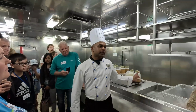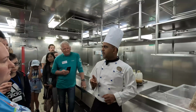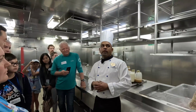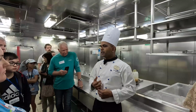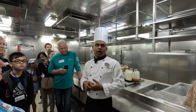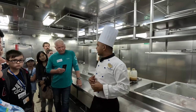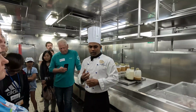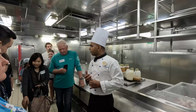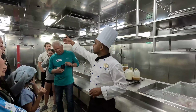Myself, I'm in charge of this galley. This galley is mainly operating for the Four Seasons and Seven Seas restaurants. Then there's the chef taking care of our buffet operation, the Great Outdoor Garden Cafe and Moderno buffet. Then one of the activities is taking care of all the specialty kitchens, separate kitchens for all the specialties. This is the Rapid galley.